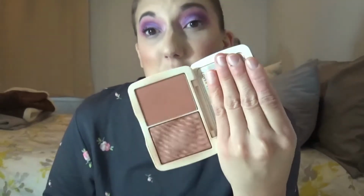This is a really nice one. I'm wearing it today actually, on my cheekbones. So I just want to keep using it. I'm definitely not going to hit pan in 3 months. By the way, this is a project that is 3 months long. Because I don't have a lot of progress in a lot of these products.